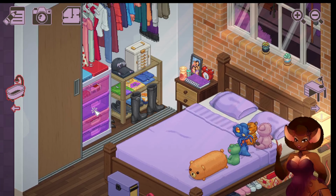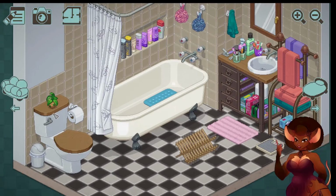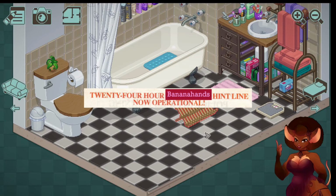I don't think there's any room for it in here. You know what? I think that means we're gonna consult the greatest source of information I know. So, Banana Hands! Benny! Please help me!